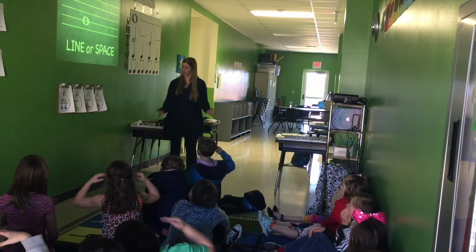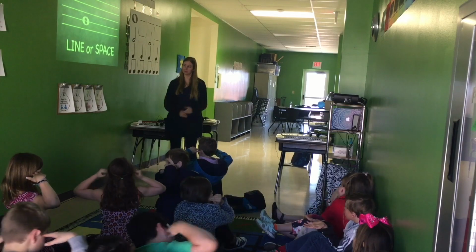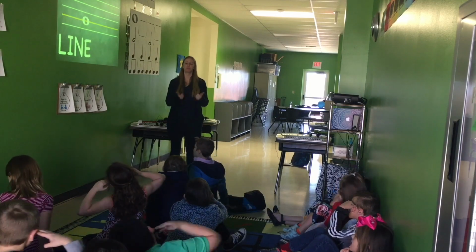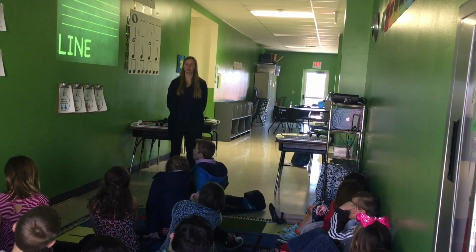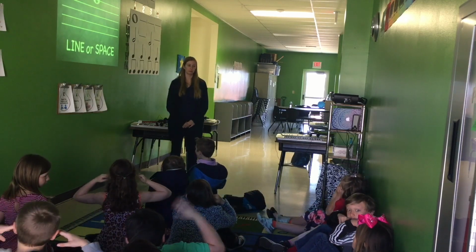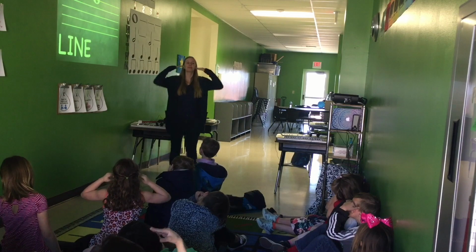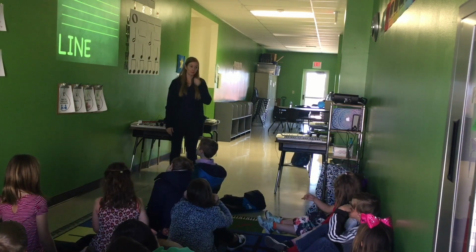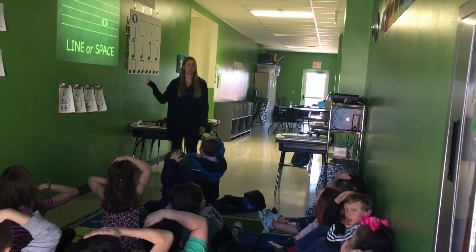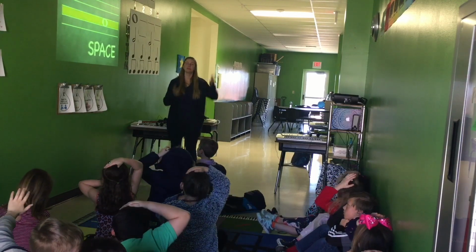Here's another one. Is it on a line or on a space? Show me your answer. Parker. Now this one does have a line going right through the middle of it. It is on a line. How about this one? Would you say on a line or on a space? Show me your answer. Line or space? This note is also on a line. One more for you to try. Line or space? There's no line going right through the middle of this note. Sophia. It is on a space.